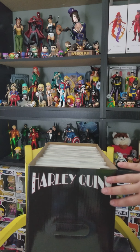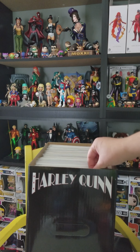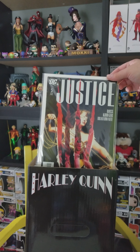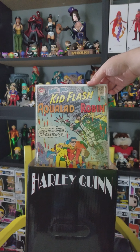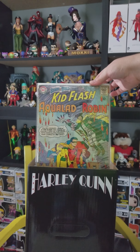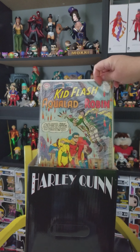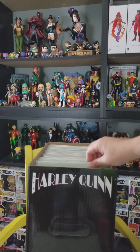The few short boxes that I do have all have some kind of artwork on it. So I just decided to do one of my Harley Quinn boxes. So here we go. First off is Justice issue 5. Really great cover. Next is Brave and the Bold issue 54. So this is the first Teen Titans appearance. It's the first time that Kid Flash, Aqualad, and Robin teamed up together. Unfortunately, my copy has a huge rip on it, but what are you gonna do?